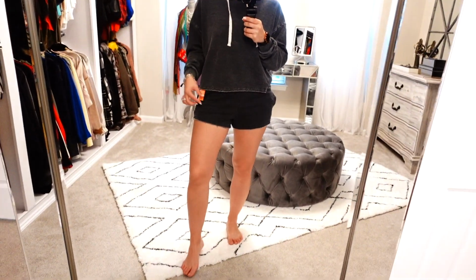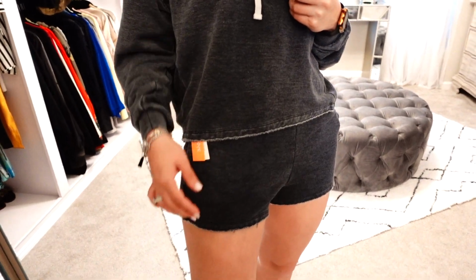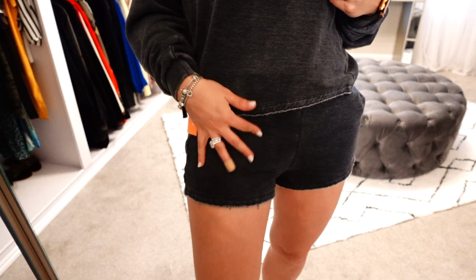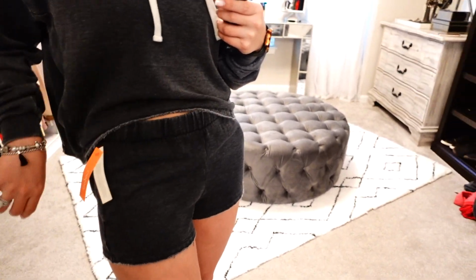All right, so now I am going to throw on the shorts and show you what that looks like together. All right, you guys, here are the shorts and the same exact hoodie together. These do have a little bit of variation, I'm assuming because of the level of distress, so they're not going to be 100% exactly the same, but they are extremely close. So if that bothers you, then I just want you to be aware of that, and if it doesn't bother you, then completely disregard that.